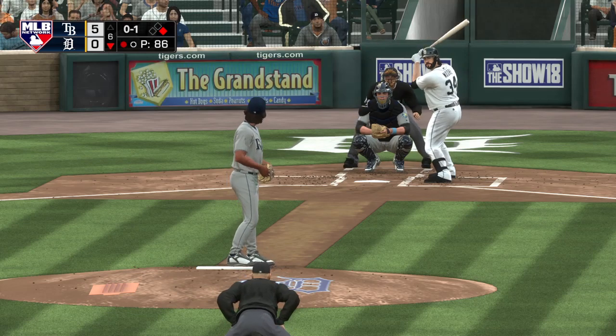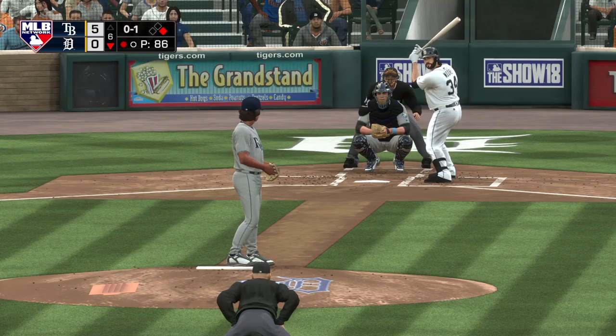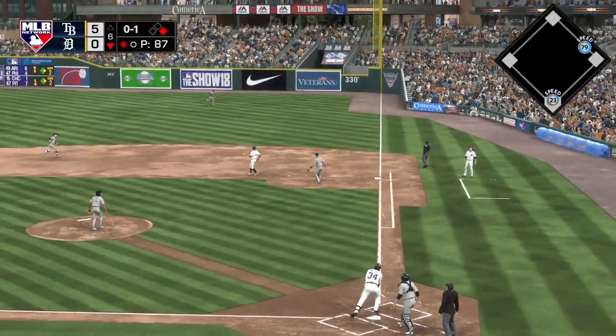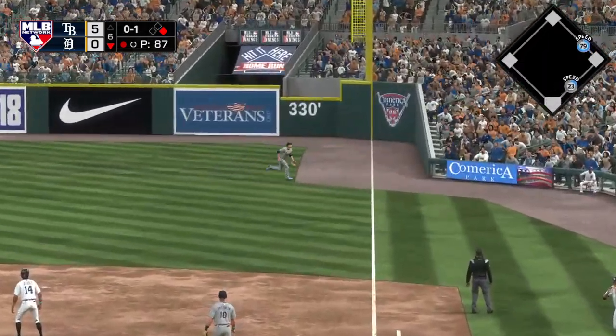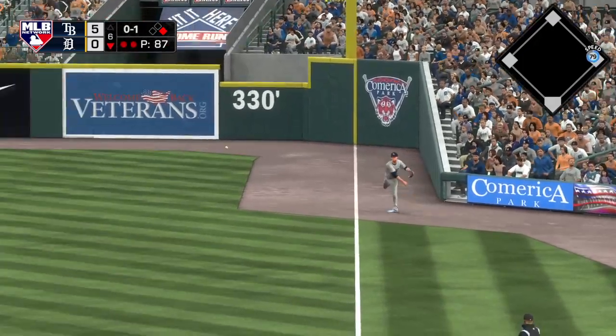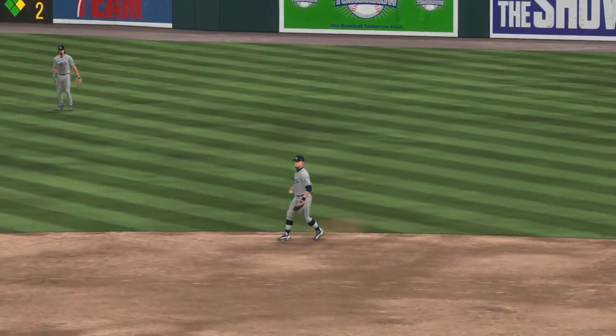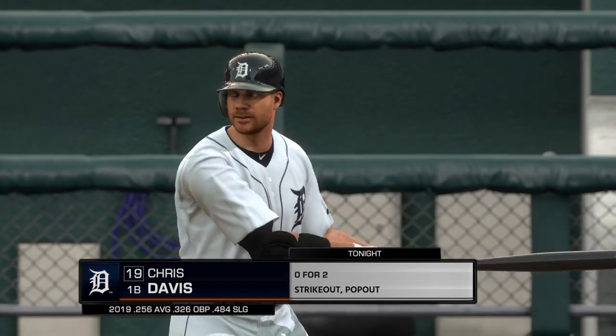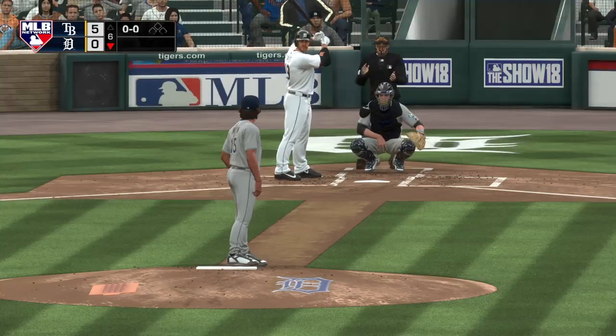Quite an interesting outing up to this point as we head into the middle innings. He's pitching quite well, but you look at his first pitch strike percentage, less than 40%. That's going to be something he's going to need to clean up moving forward. Pitts is over near the line now as he makes the catch for the 2nd out of the inning. First baseman. So now it'll be the 4-hole hitter, Chris Davis.